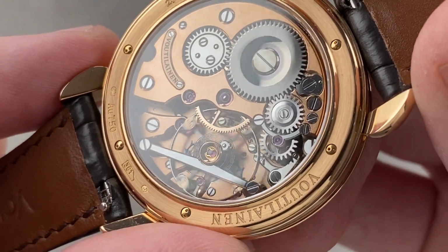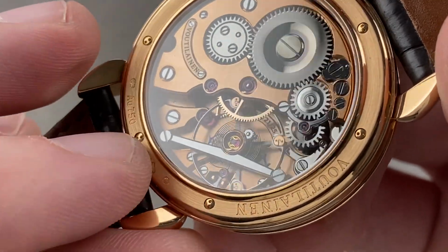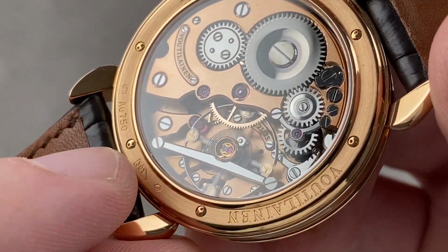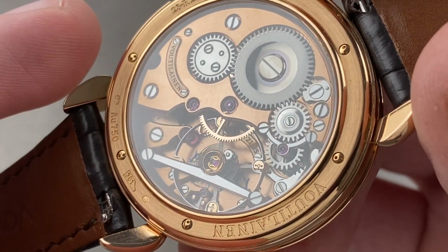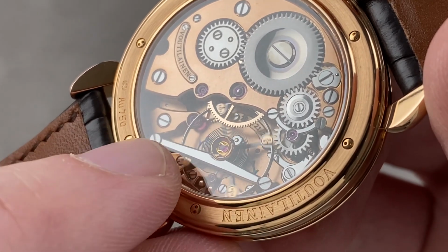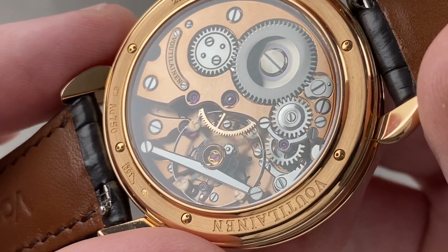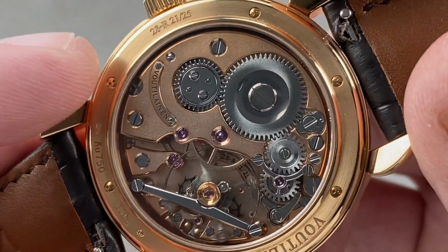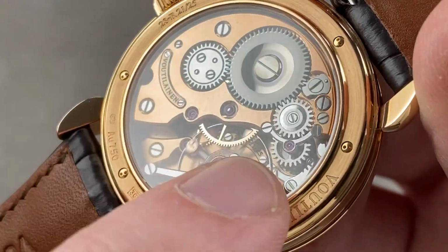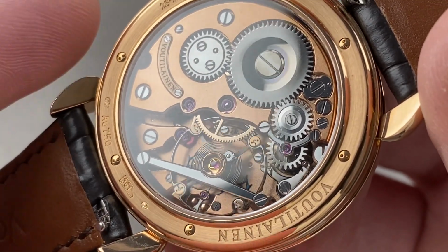It beats away at a lovely and vintagey 18,000 vibrations per hour, and it features a free-sprung index, a full balance bridge, those two features allowing for solid shock tolerance. It uses a free-sprung balance with variable inertia nuts on the rim itself, so it can be regulated very finely in 6 positions. You can see the watch is individually numbered on its case back as well as on the movement below the balance, and the balance is designed to be part of the show.